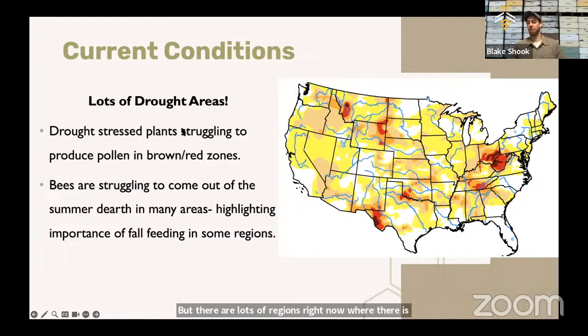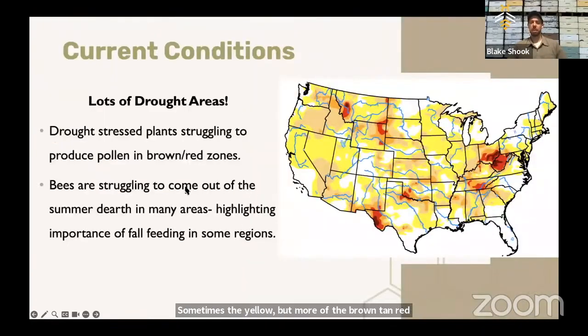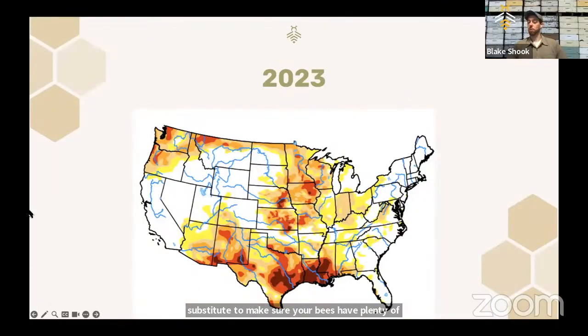and they aren't producing a high quality pollen. So if you're in a brown or red zone, sometimes the yellow, but more of the brown, tan, red zones, then you probably need to be feeding some pollen substitute to make sure your bees have plenty of nutrition going into the winter months.